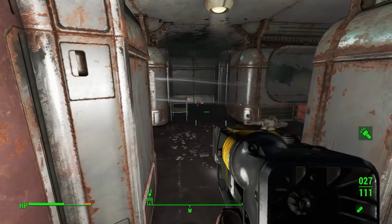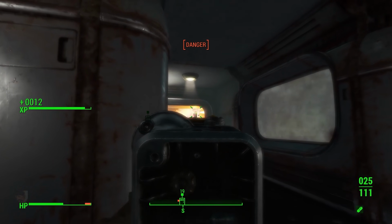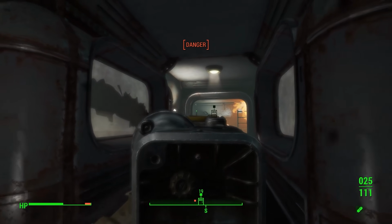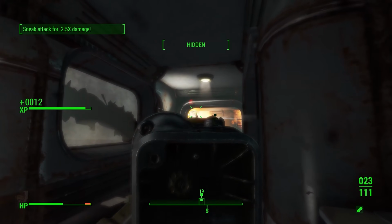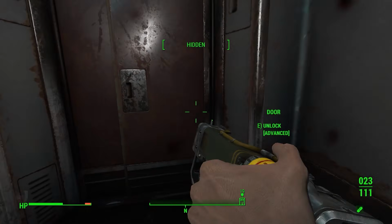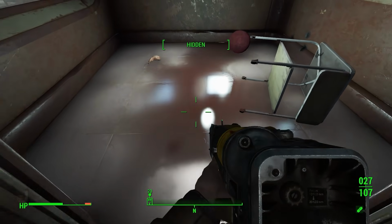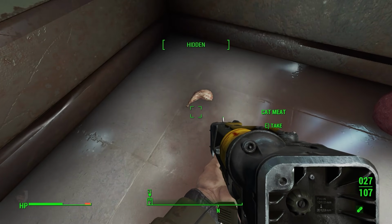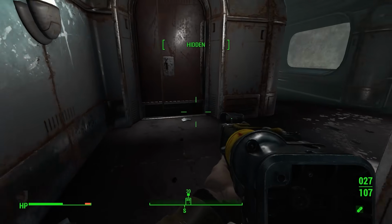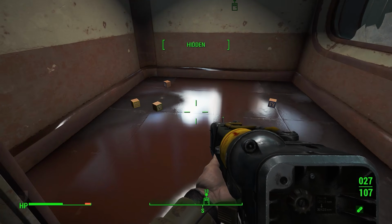Oh, missed a turret here. 2 in the next room. Back to these other cells, one is locked, and it's an advanced lock. I couldn't pick it, but if we could, inside we find more cat meat and a kickball. Turning around, we can open this last cell door, and inside we find toy blocks.